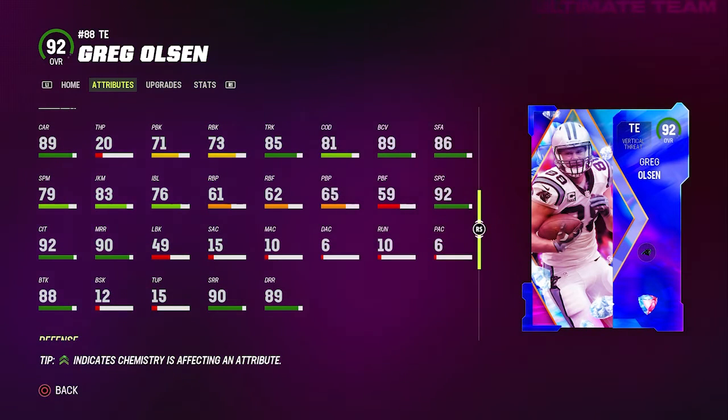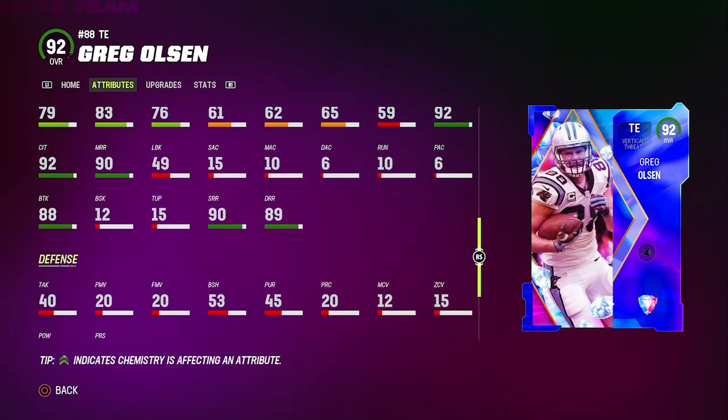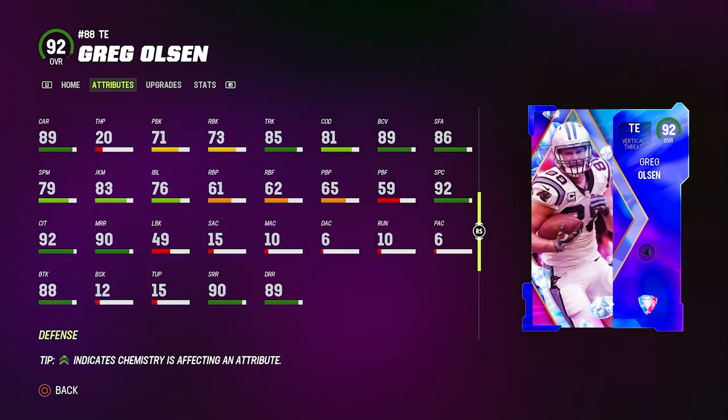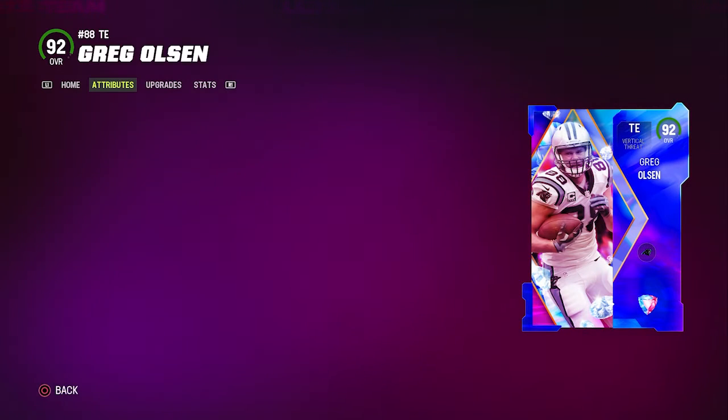88 break tackle, that's decent. Oh, 89 deep route running. Pretty good, pretty good. Greg Olsen looking pretty good. This is a nice card.